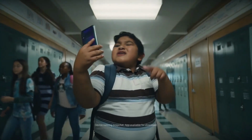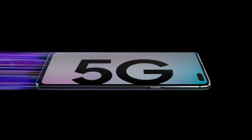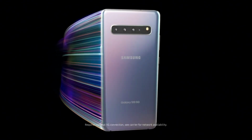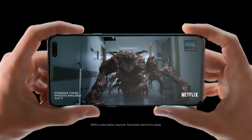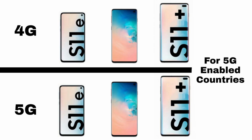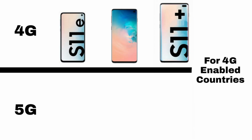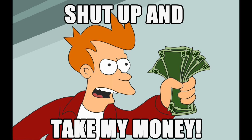This huge battery life is mainly there to run the power hungry display of 120Hz, probably, and 5G. It has been rumored that all the Galaxy S11 models will have a 5G version. I'm not saying that every single Galaxy S11 will be 5G, I'm saying that all the Galaxy S11e, S11 and the S11 Plus will have some sort of 5G variants in some selected countries, and the rest of the countries will get just normal 4G variants. At this point, I'm like, Samsung, just shut up and take my money.